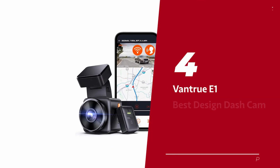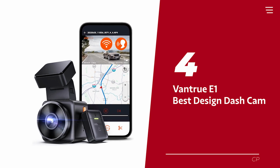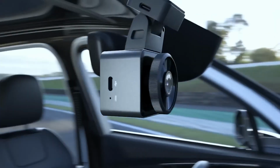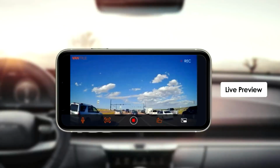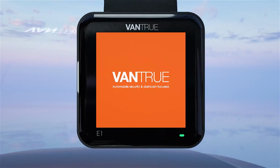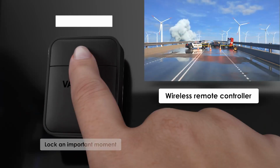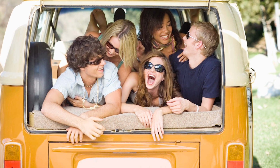Number 4. Vantrue E1, our pick for best design dash cam. Are you in the market for a dash cam that's more than just a pretty face? Look no further than the Vantrue E1. This little guy may have an attractive design and small form factor, but don't be fooled. It packs a punch. With the ability to record 2.5K video at 30 frames per second or full HD at a buttery smooth 60 frames per second, you'll be capturing all the juicy details of your road trip adventures.